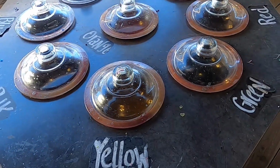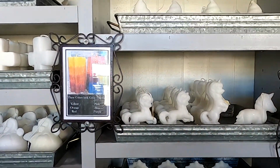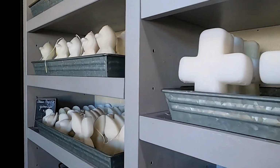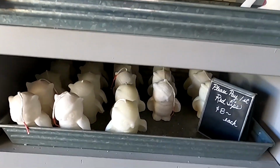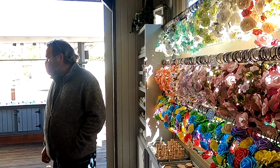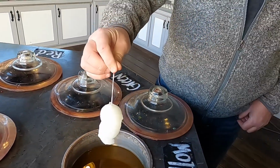First, you buy a candle, and you can dip it in these waxes. Got all kinds of shapes to start with: unicorns, crosses, poops. We went for this cute little owl guy. Woo!